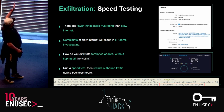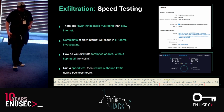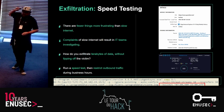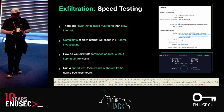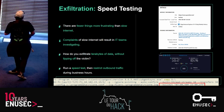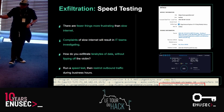Actual screenshot from investigation. We found it in the browser history of a file server. The threat actor's gone to ooklaspeedtest.net. Those are the actual values for the upload and download for that server. And then they've amended the rclone.conf to restrict bandwidth utilization during business hours between, I think it's like 7 and 11. Yeah, there we go, 7 and 11. And then it just runs full throttle all night.